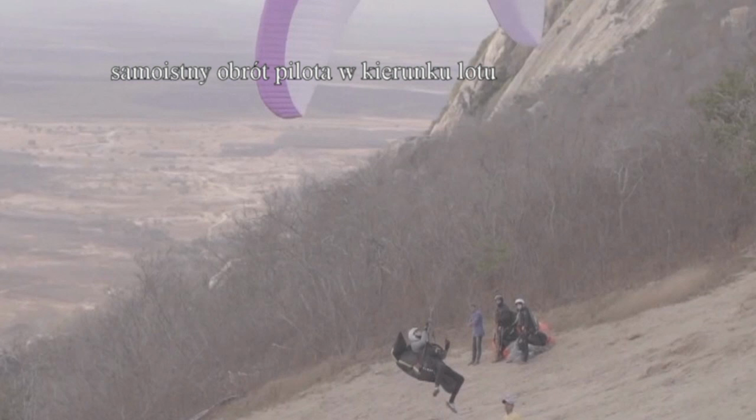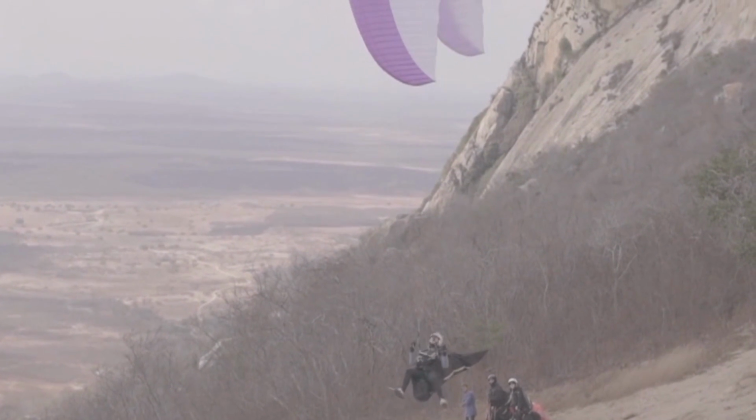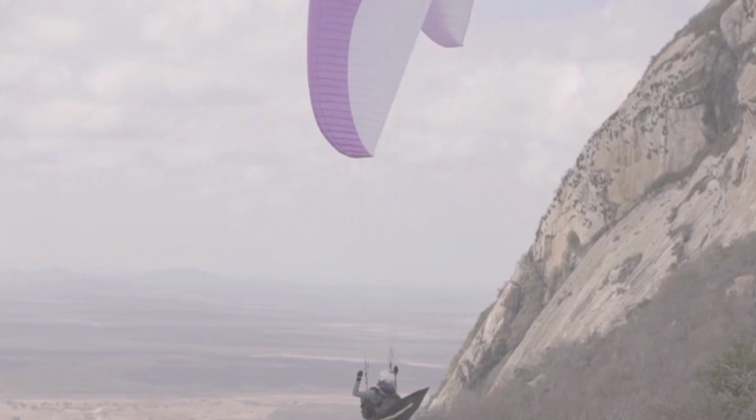What is the most important thing in the Mazby launch? First thing, when you take off, you prepare the glider like in a classic takeoff. So you look at the glider, you're backward to the takeoff line.